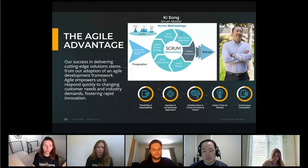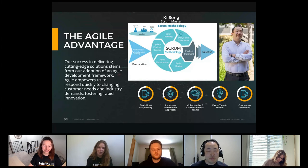Now, to talk a little bit about how we're able to make all of these fast changes and drive this value, and also deliver responsiveness. We've got quick turnaround, we can fix bugs, we can take your feedback and create new features. I'm going to turn over to our first new speaker, Key, who's going to talk a little bit about our development process, why we're able to deliver such great value.